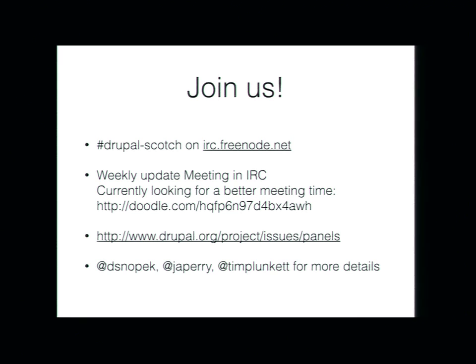I know it has to be built, it has to be changed, but what do you need to make it happen, to make a better usability experience for the panels module? So that's a great question. I was in the D7 panels this morning, and admittedly it is a pretty horrible UI, but it's very powerful. There has been talk, but we don't have any funding yet to work on panels, so it's pretty much take the D7 version and make it D8.